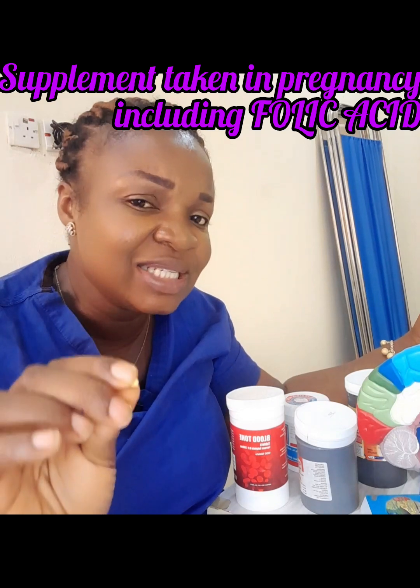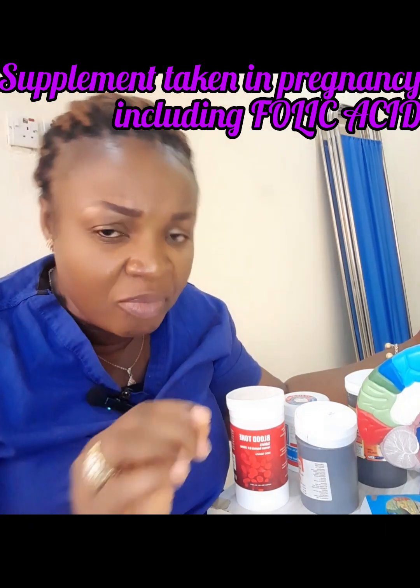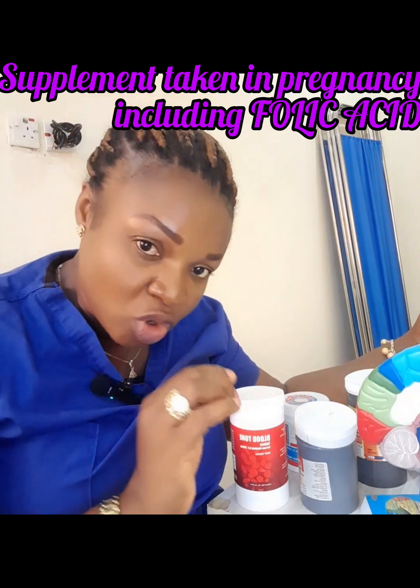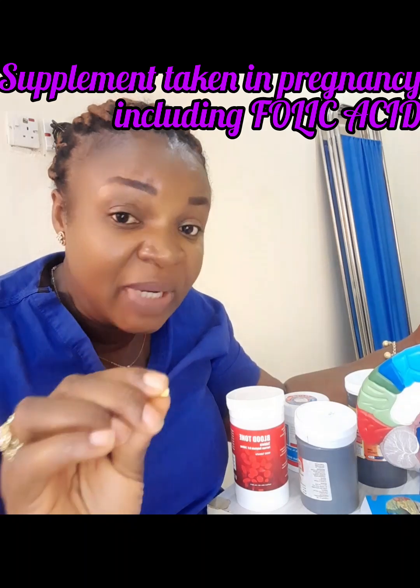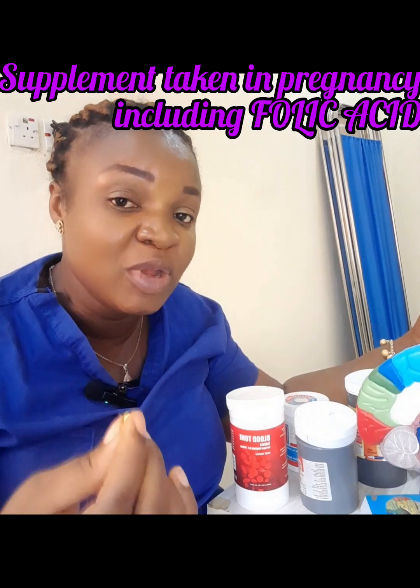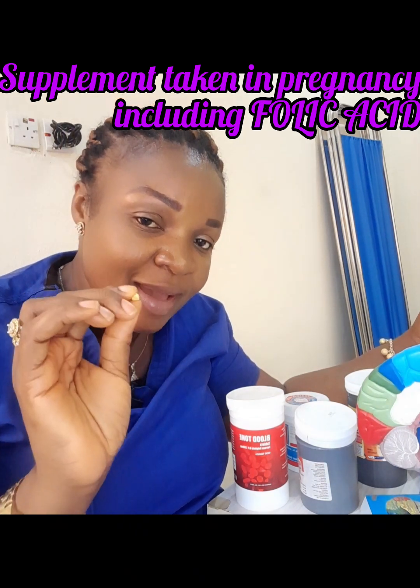So folic acid is very necessary. Don't forget, if you have any container, whether given to you by a friend abroad or by your loved ones that did not buy, and it is not up to 400 micrograms, please, you're not taking enough. It may not do what we want it to do. This is about folic acid.